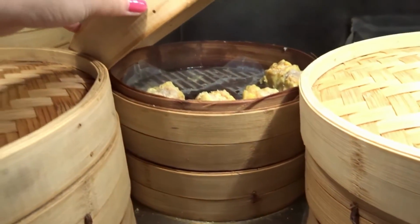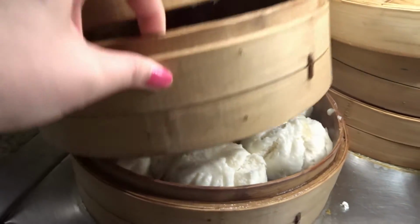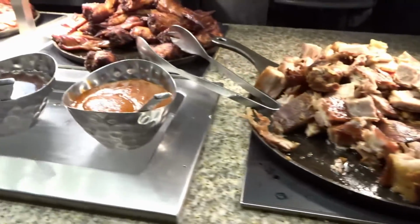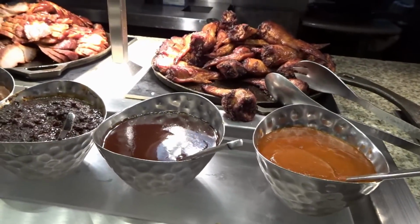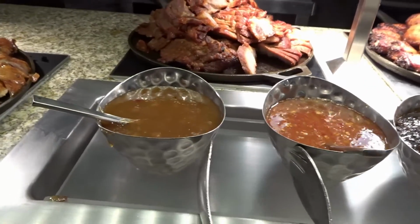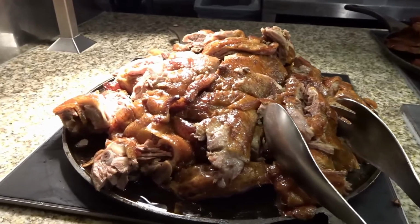You have the sticky rice covered in bamboo leaf, different pork dumplings here in different colored wrappers. You have your siumai and your barbecue pork buns, char siu bao. Here you have the roasted pork, chicken wings, more sauces, your char siu, and barbecue duck.